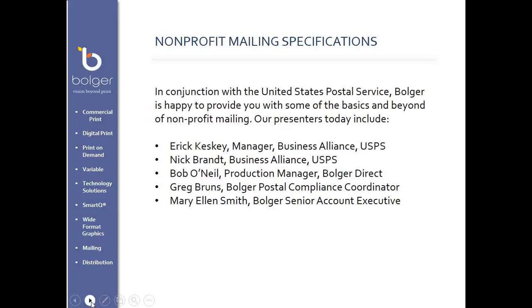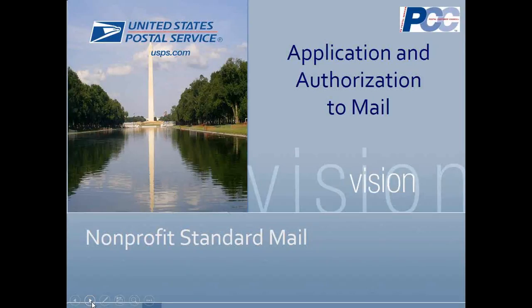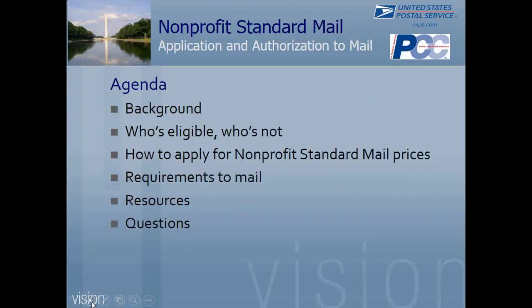Just want to talk a little bit about nonprofit standard mail. This portion of the presentation is intended to help you understand the reduced rates of nonprofit standard mail and the application procedures for becoming authorized to mail at nonprofit rates. So the agenda is basically we're going to lay out the background of where nonprofit mail began, who's eligible and who's not, how to apply for nonprofit pricing, the requirements to mail, and some of the resources in case you have questions that we don't address in the presentation today.